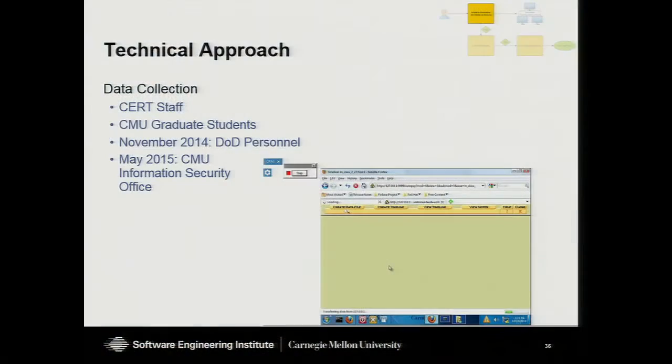The next part is, we had to actually do this data collection. So we started with CERT staff. These are people that have these forensic skills, and usually at a pretty high level, which is good for us for training the vision system on what the tools look like when they're used correctly, but really more interesting to us is people that might not be great forensic examiners, that might have these deficiencies.